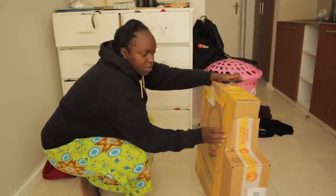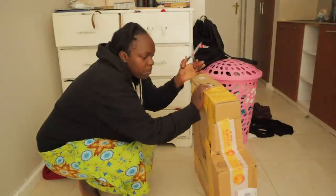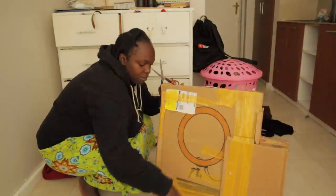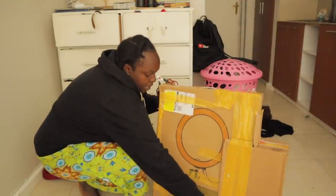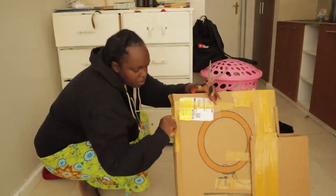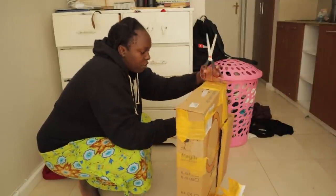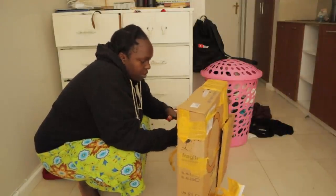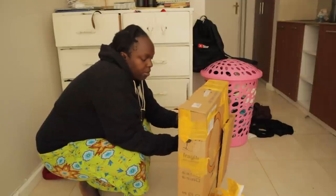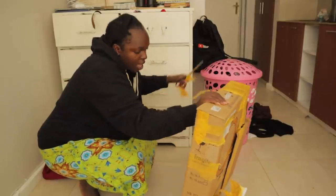When you are shopping for things, because I looked for this tripod, I know people would say, why don't you shop in Kenya? Because of the tax money, the shops here sell things really expensive, like they sell them 3 times the price. This ring light is 18 inches, by the way.